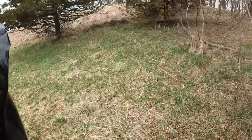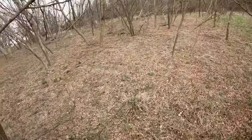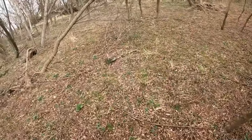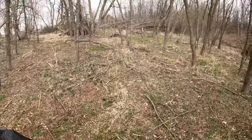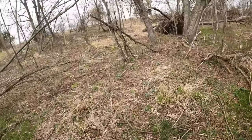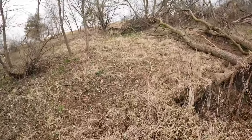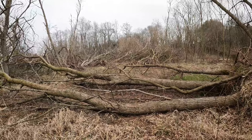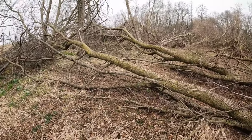All right, let's walk through here real quick. This is really cool in here. Some thorns on that one. Yeah, I just figured that out myself. It knocked all these down. Or the wind did. Storm, maybe. It's been a storm. Uprooted. I almost think a tornado came through here. Yeah, that's amazing. Look at that. Yeah, just curves right through here.